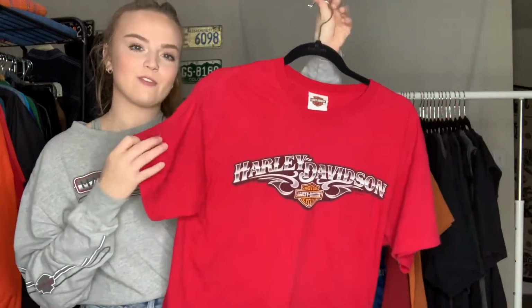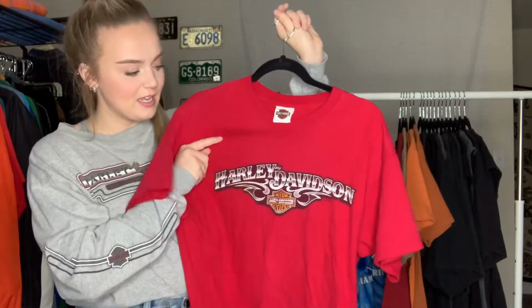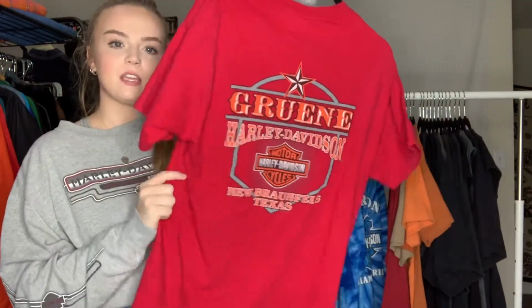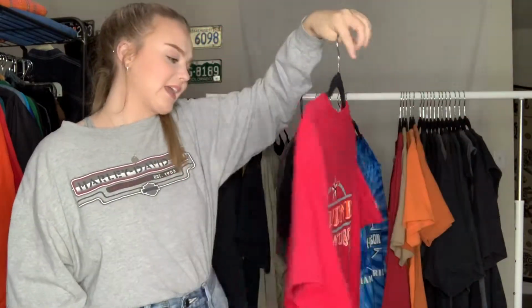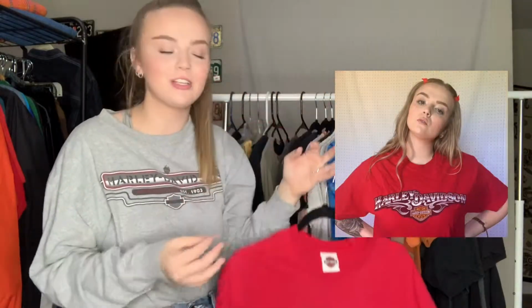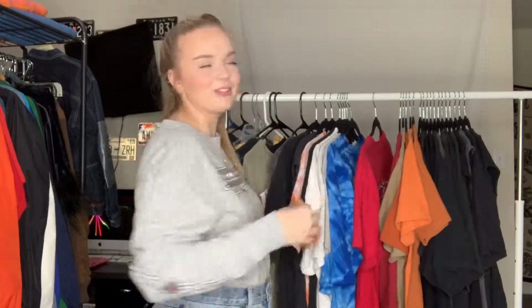Of course I have some that are black that I absolutely love, but I do really like this bright red one that I have, and it just says Harley across the front, and then the back looks like that. And I just love the bright colors in Harley shirts. Usually, like I said a couple times now, you really find them in black most of the time. So when I find colored pieces, I just love them, and I always grab them.